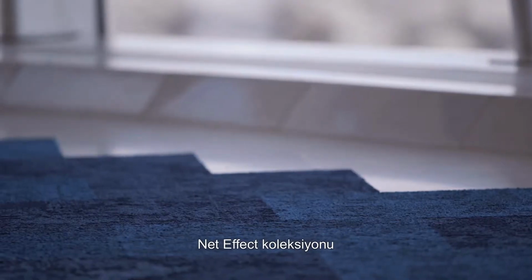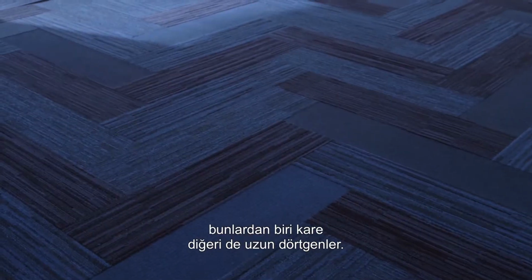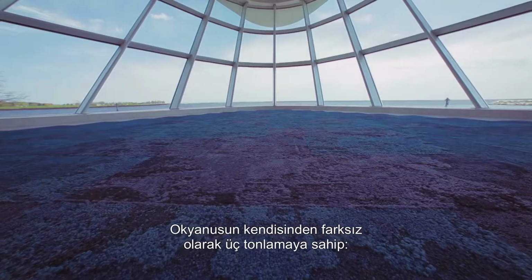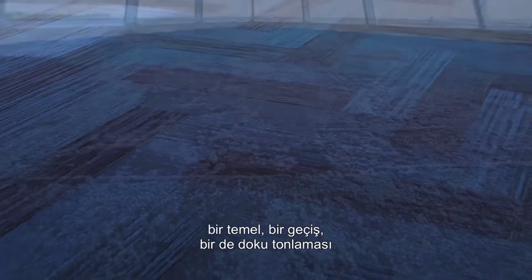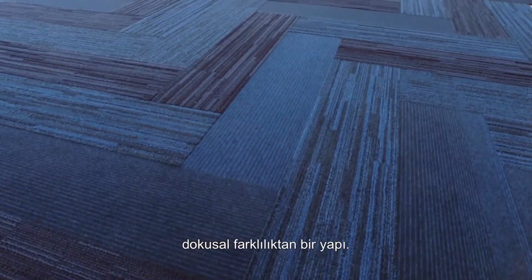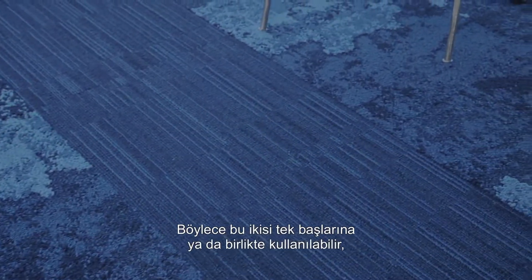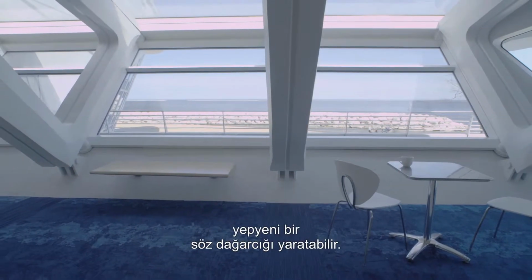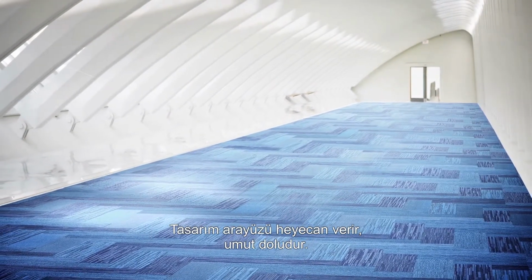The Net Effect collection has two different shapes of modular tile in it. One is squares and the other is planks. There are three gradations, not unlike the ocean itself, of a foundation, a transition, and then a texture, not unlike the surf as it hits the sand. A building of textural differential. So those two things can be used by themselves or used together to create a brand new vocabulary which has never been seen on the floor. Design at Interface is exciting. It's hopeful.